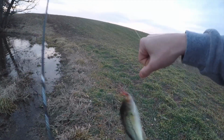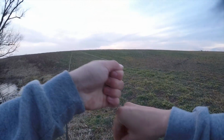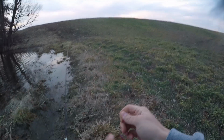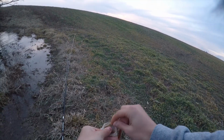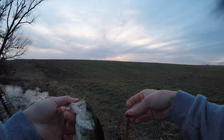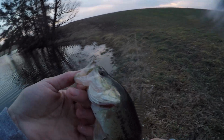Last minute fish. Is my camera still on? Yep, it's about to die. That fish, the last one you guys saw, took my Senko, and then I got snagged on a rock and popped it off, and I got my hook back but not the worm. I had an extra robo worm in my pocket that I was going to throw on the drop shot, so I threw that on the wacky rig and just caught this little guy.